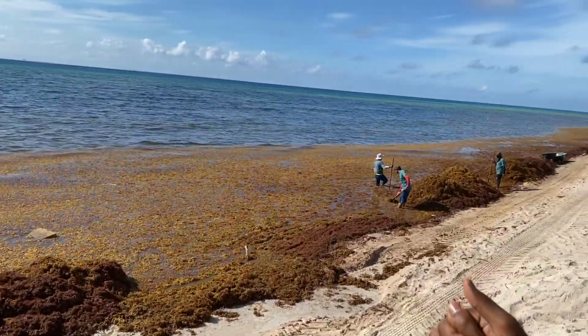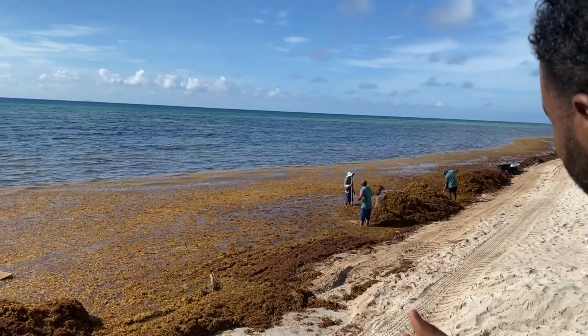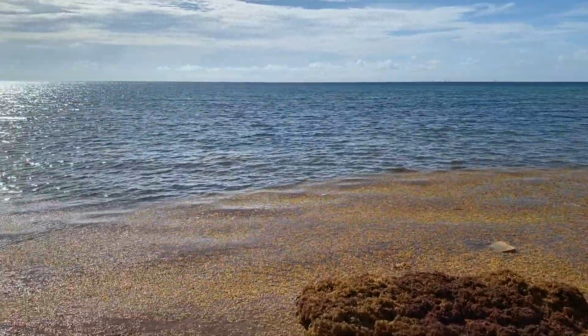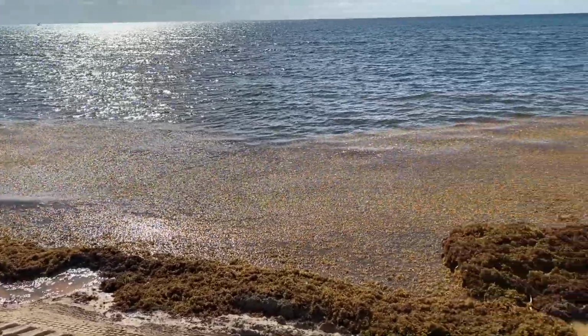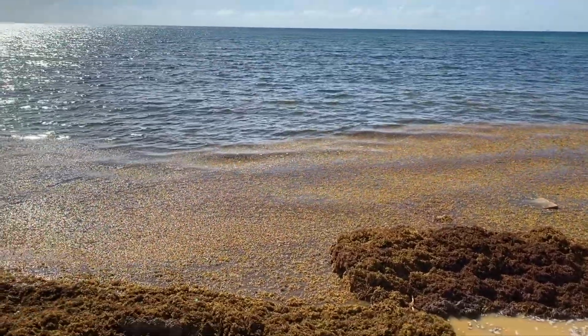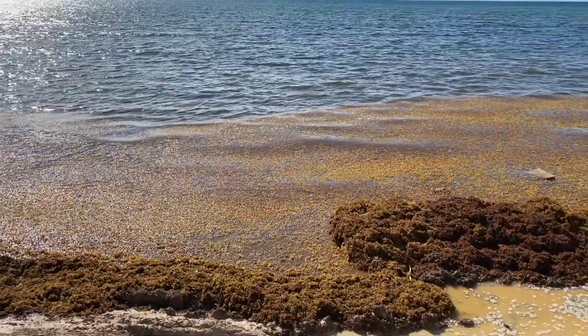I think they are attempting to get it away, but the efforts are consistent, yet they seem futile. Futile, I think that's the word. Maybe by winter they will have this, but you see that other seaweed back there just coming on in? It seems to be an uphill battle.